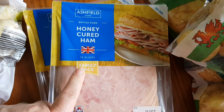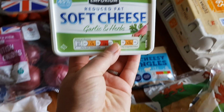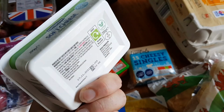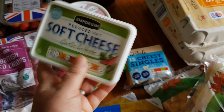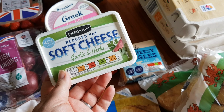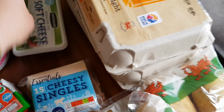Oh, I think these are free. Yeah, they are free. I've got some cheese slices, they're 2.5 Syns each. I've got this reduced fat soft cheese, which I think is 16 Syns for the whole pot, 200 grams, because I'm sure 50 grams is 4 Syns. I'll double check it, pop it down below if it's any different.